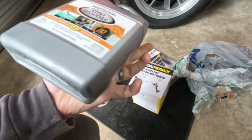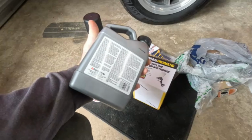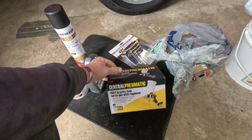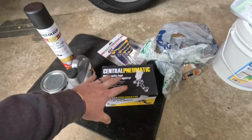And I also got this rust dissolver, so this should also help us get some of that crap out of everything. And then of course this will be for when we go to paint. This is the very cheap Harbor Freight paint gun that we're going to use either for this stuff or for the good paint when we go to paint it all.